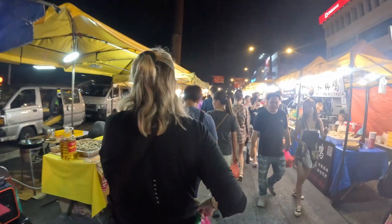That took us forever. We were trying to find a good spot to try the food. We needed good lighting. There's bloody generators everywhere, so it's really noisy. So hopefully you can hear us all right. This is the best spot we could find.